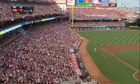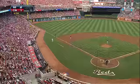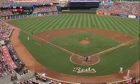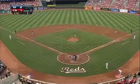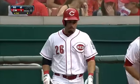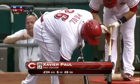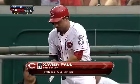So here's Paul. He's been involved in the action so far in this game. Had a couple of putouts in the top of the second. Charged, unfortunately, with that error that went right between his legs. The ball did, and kicked off his heel, it looked like, allowing Denorfia to score in the first inning.